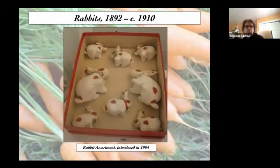This is called a rabbit assortment. It was introduced in 1904, and that's just a variety of different rabbits that would be available for one purchase price. You see they all had ribbons around their neck that usually said the word Steiff on them in the larger sizes, and little bells.